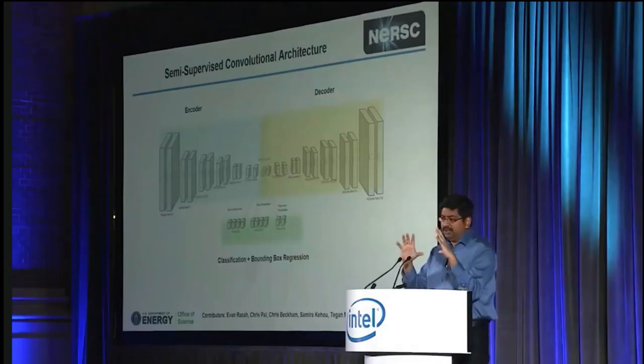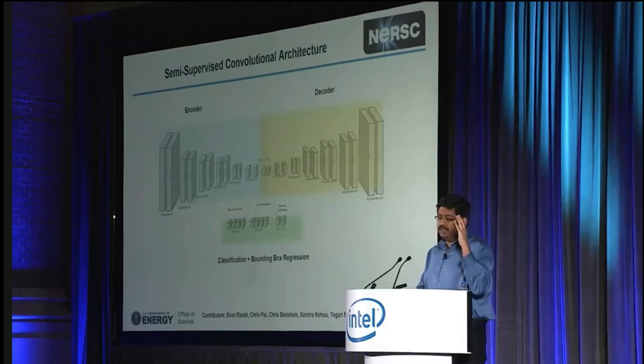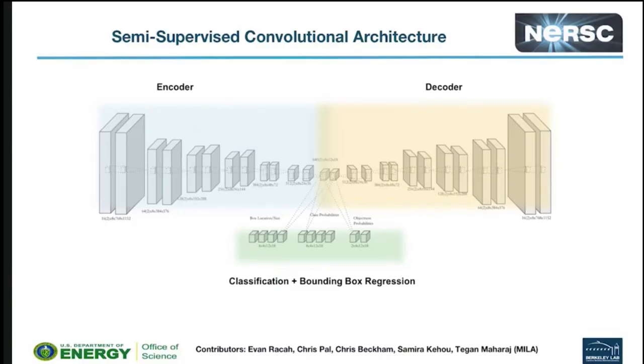There is an encoder piece that takes a million pixel image with multiple channels and comes up with a compact representation of features. And then at the bottom, essentially, you ask the network to predict labels or bounding boxes for known patterns. So that's a fairly classical supervised convolutional architecture.